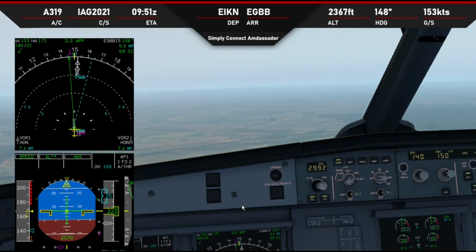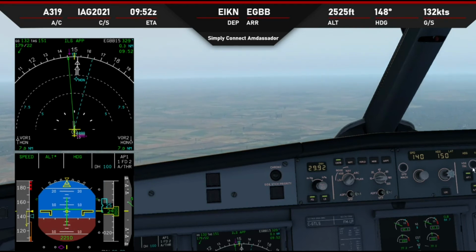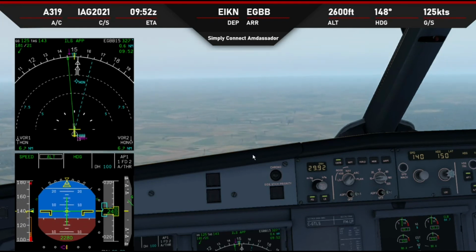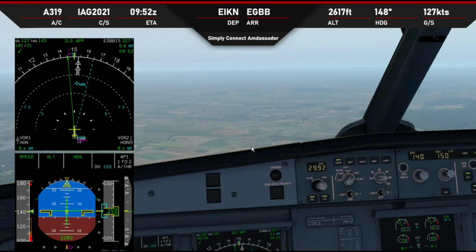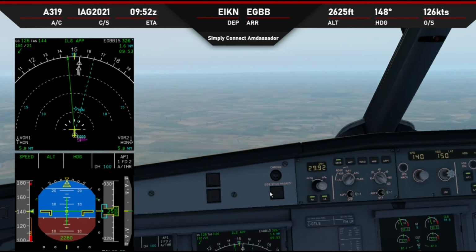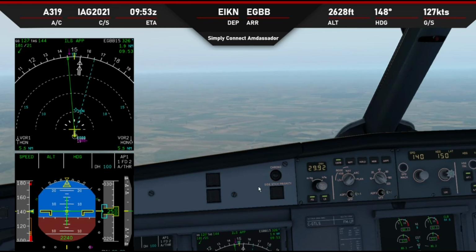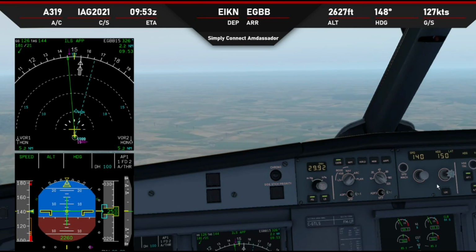What we'll do, we'll fly out a bit and then we shall hang a right, fly out a bit more, then another right, and then another right, and then hopefully bring the gear about. I forgot to press the approach button, didn't I? So 90 onto that, 260 is it?